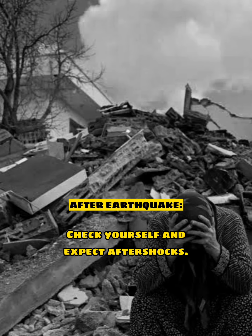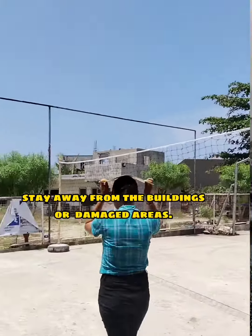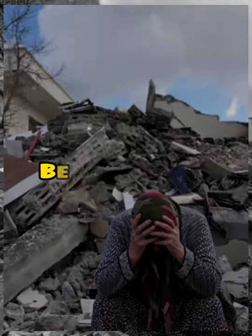After the earthquake, check yourself and expect aftershocks. Stay away from buildings or damaged areas. Be prepared.